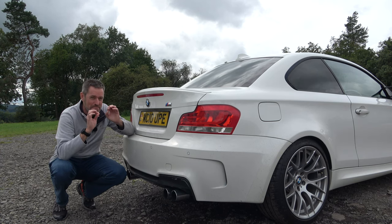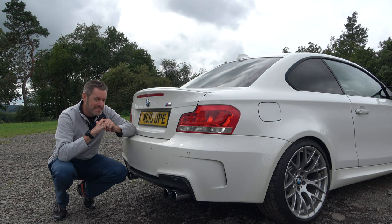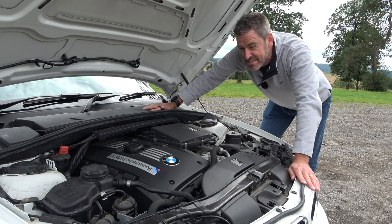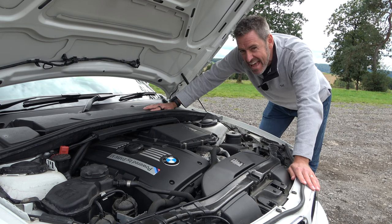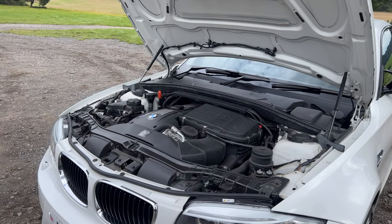Really, really amazing. So let's have a chat about what's under the bonnet and have a think about performance and so on, because it's a proper little pocket rocket, this car. Now, when the 1M came out, there were a few BMW fanboys that really didn't think it was a proper M car because it didn't have an S designated engine. It's an N designated engine, but it's still a pretty special motor.